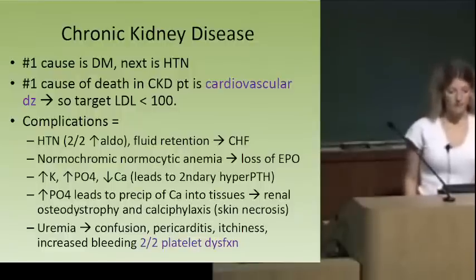If the blood cells look like little Mickey Mouse ears, yeah, that's glomerular problems if they're dysmorphic. The definition of nephrotic syndrome?